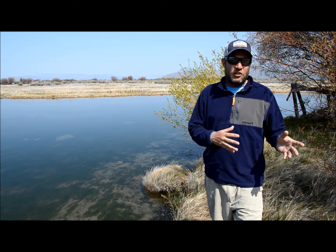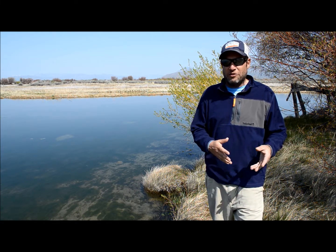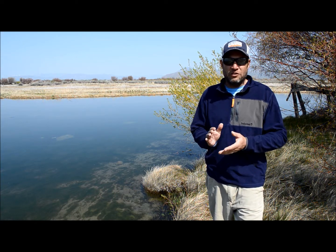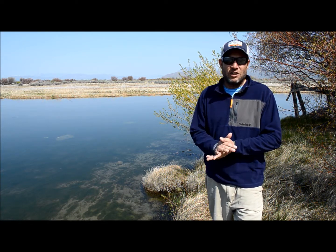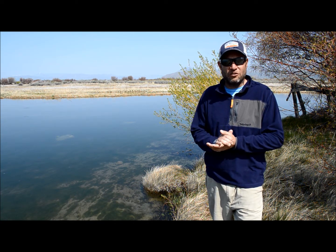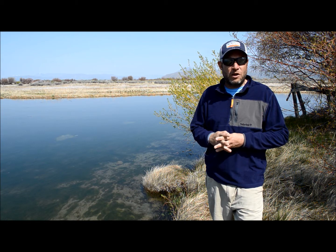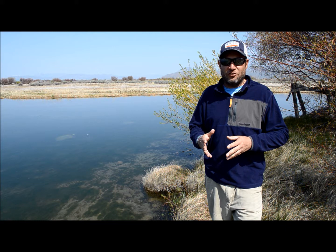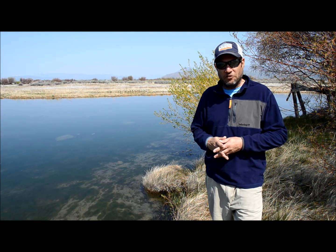I can't say that one is necessarily way better than the other. They're both quality fisheries, whether you're walking and wading or float tubing. It's just personal preference. Some people really like the float tube and just kind of sit and go down the river real slow. Other people like to creep up on the banks and creep up on those fish and see how close they can get. In either case, you're going to experience a wonderful fishery here on Silver Creek.